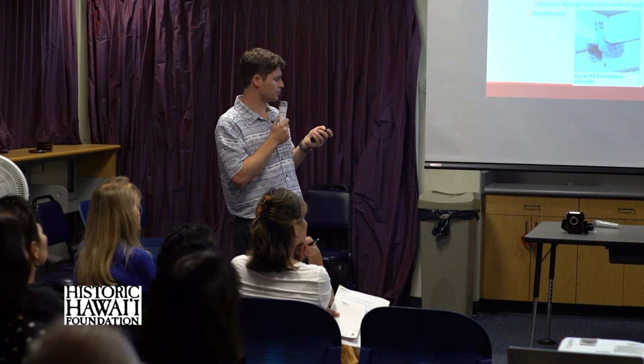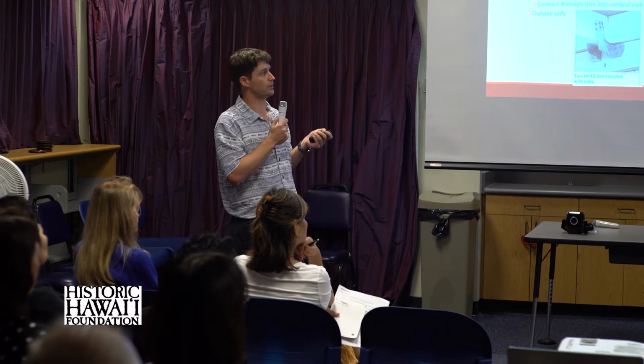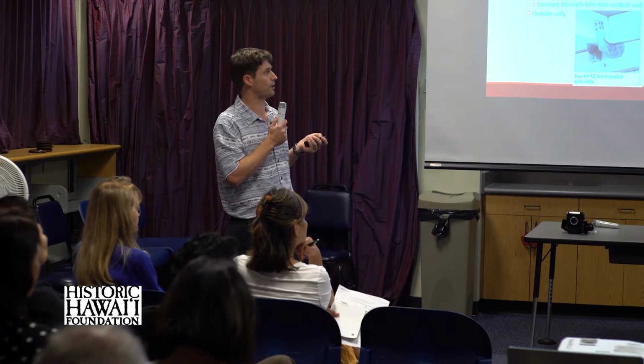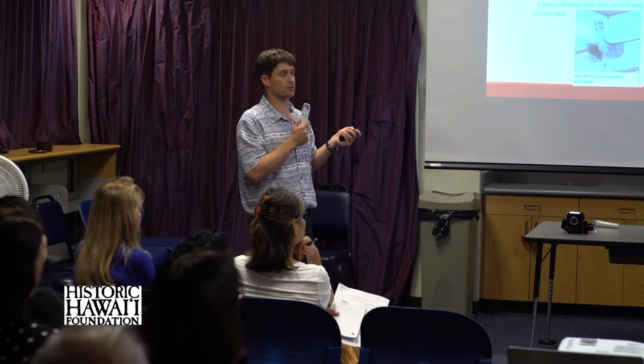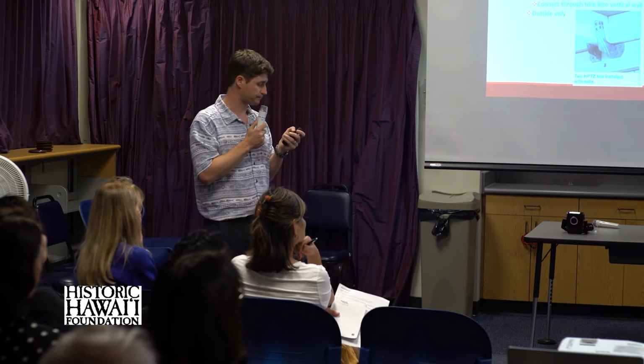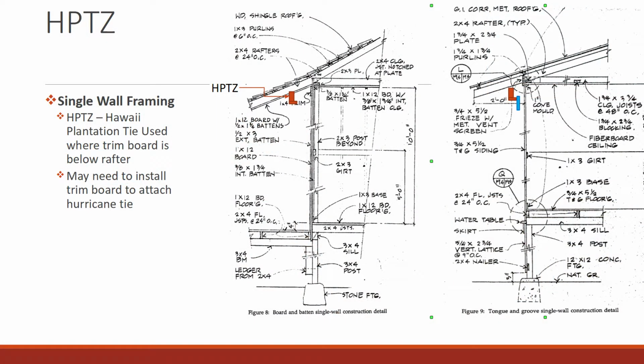So there's two types of clip. There's one that uses the self-drilling screws, and you generally only need one of these for each rafter, or there's one that uses nails and it's not quite as strong, so you typically use two of them. And this is where they would be applied. So basically up here at the rafter, you connect it down to the top trim piece, and the fasteners would connect through to your vertical siding.